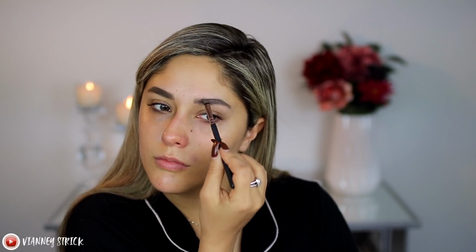This brow gel is really, really nice. It makes me fill in my eyebrows so fast. I do have to tell you guys, the formula does get a little bit dry, but that's what I love so much about it. It's the perfect consistency, waxiness, and pigmentation. Did you guys see how quick I got my eyebrows done? And what I love about this pomade is that I don't think it looks harsh at all. I think it's just perfect.